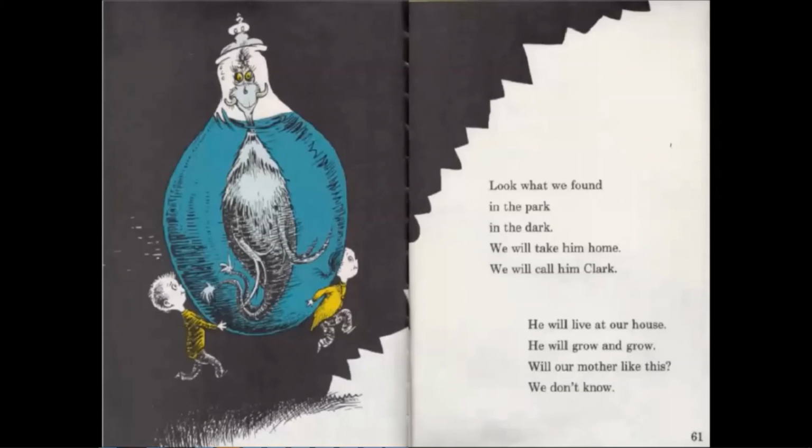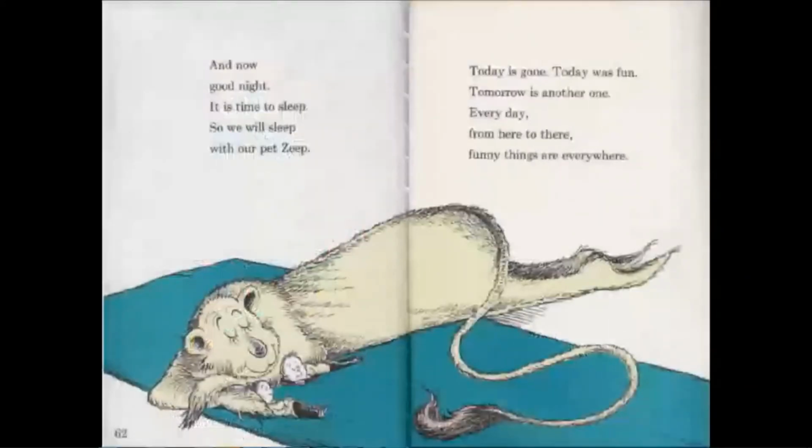Look what we found in the park in the dark. We will take him home. We will call him Clark. He will live at our house. He will grow and grow. Will our mother like this? We don't know. And now, good night.